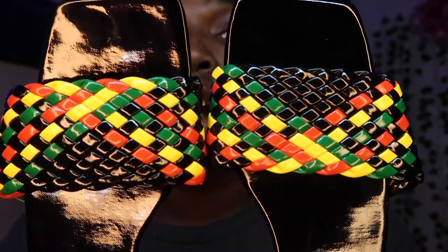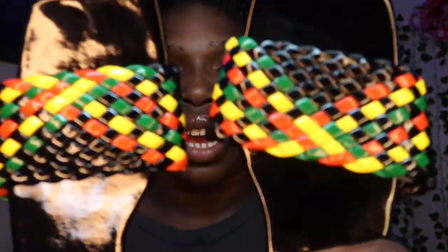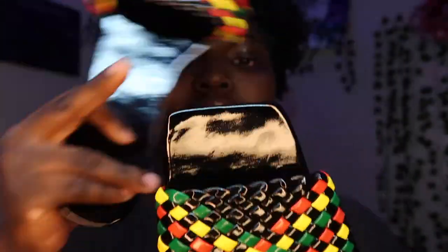But yes, these are Rastafarian colors. They're basically Jamaican colors. I couldn't find them, the yellow, black, and green, but I did find the Rastafarian Jamaican color. And I love the square toe. I'm kind of scared to bend them in case they break. Let me show y'all. I'm not doing it, y'all. Y'all gonna get it how it is, because my foot, I showered this morning, I didn't put no lotion.